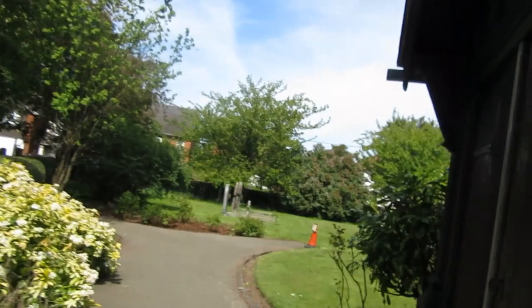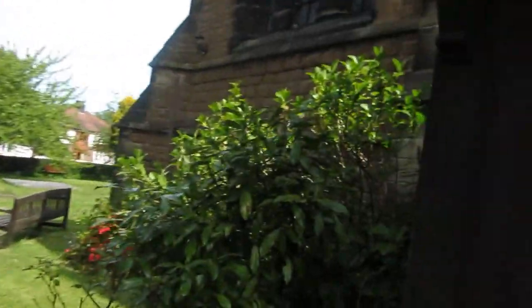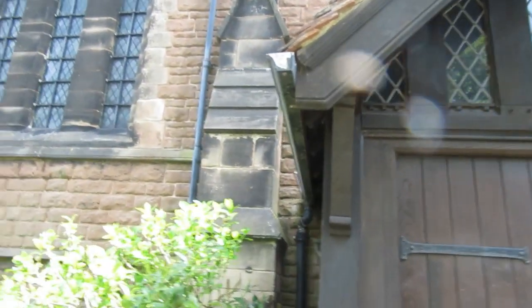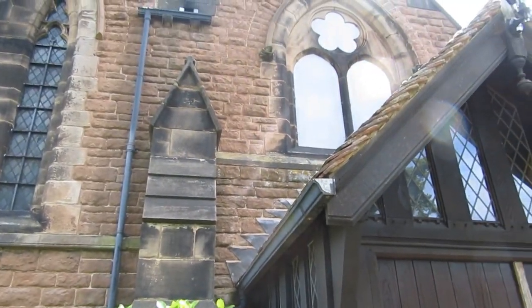But the cemetery is across the other side of the road, and as you can see, there you go, the doors and stuff. So a bit of wind. Okay, I'll see what we can come across in a second.